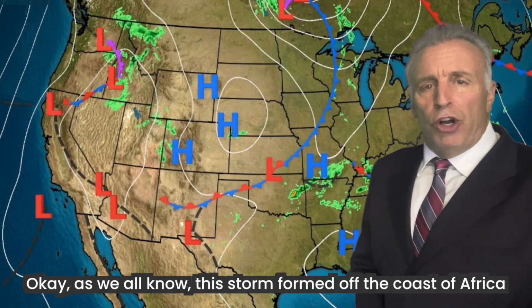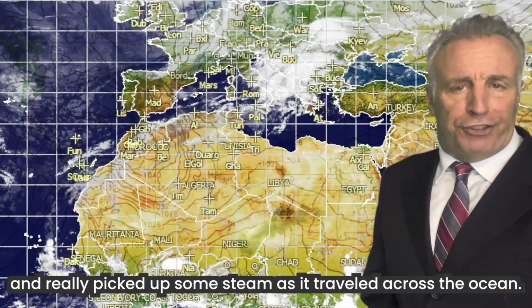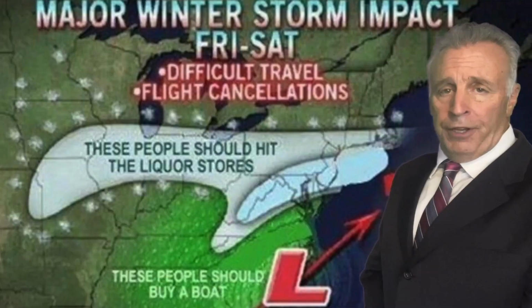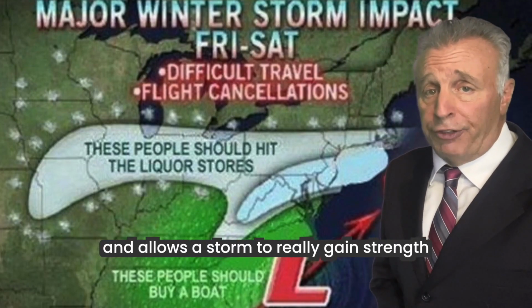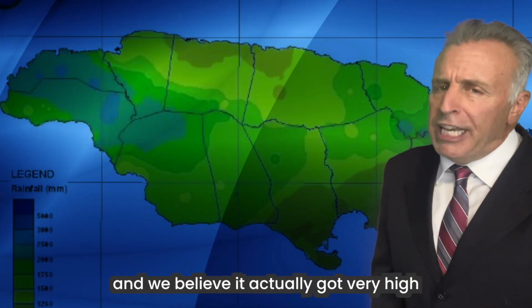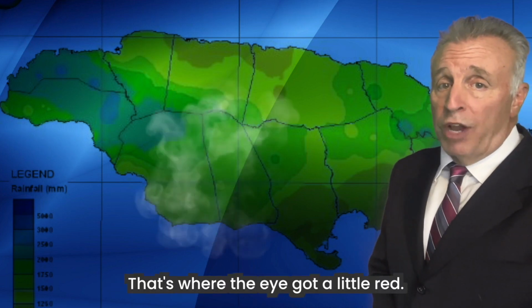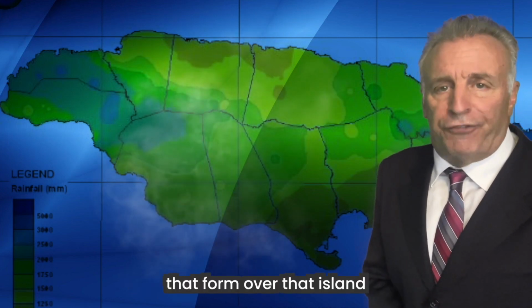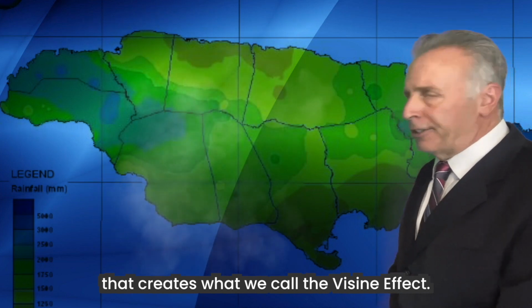Okay, as we all know, this storm formed off the coast of Africa and really picked up some steam as it traveled across the ocean. The ocean supplies all that warm, moist air and allows a storm to really gain strength and form a good eye. This storm kept building steam as it traveled through the Caribbean, and we believe it actually got very high as it crossed land in Jamaica. That's where the eye got a little red. We believe it was the ganja clouds that form over that island that creates what we call the Visine effect.